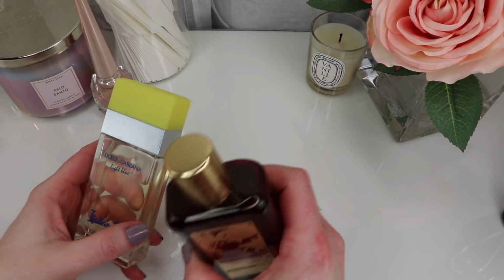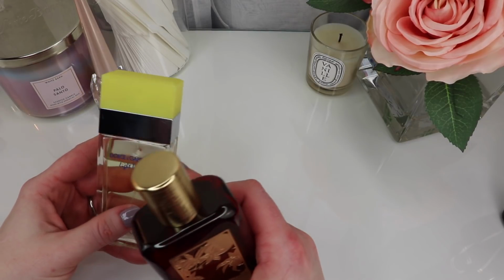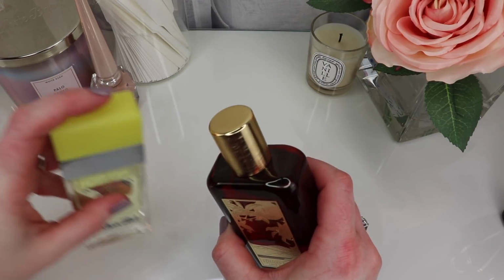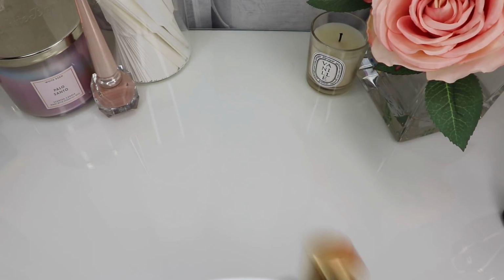And if I'm going to have a separate Light Blue fragrance, I think I'm just going to go for the Intense at some point. I'm not sure I'm going to buy it anytime soon, but at some point I'll probably get the Intense. So Italian Zest is going.